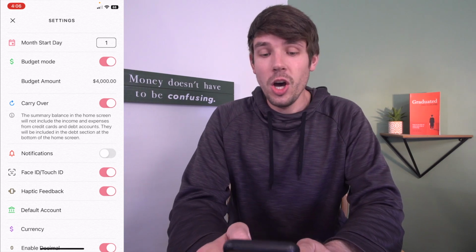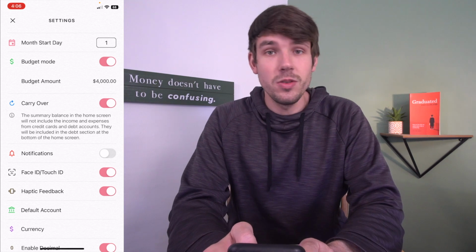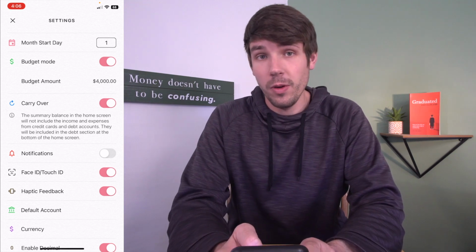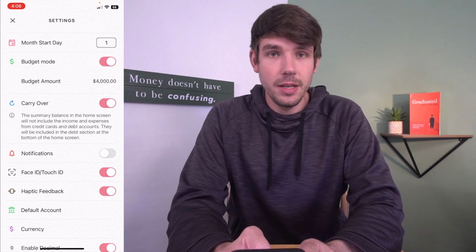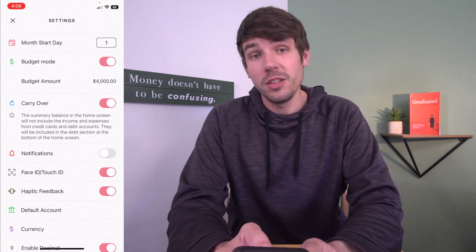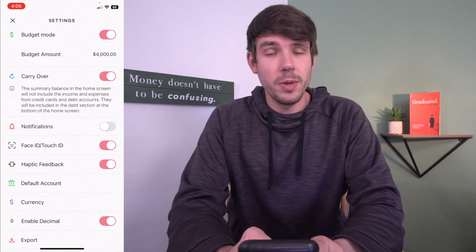If you turn on carryover, that's actually going to carry over any extra balance that you have from this month into the following month. So if I have $50 left that I didn't spend in April, then May is going to start out with $50 more. That's a nice feature, and I've only seen that in one other budgeting app, believe it or not.